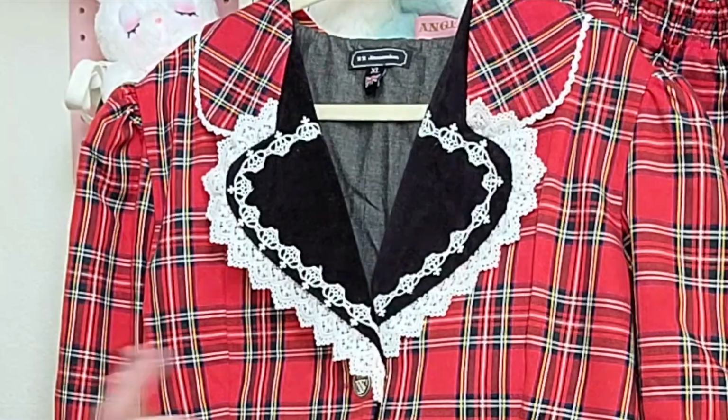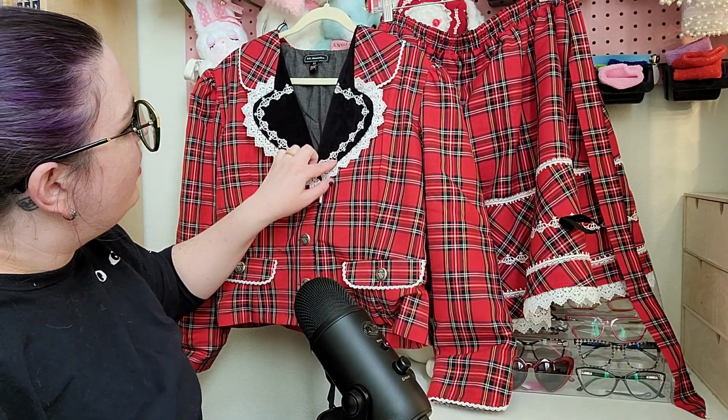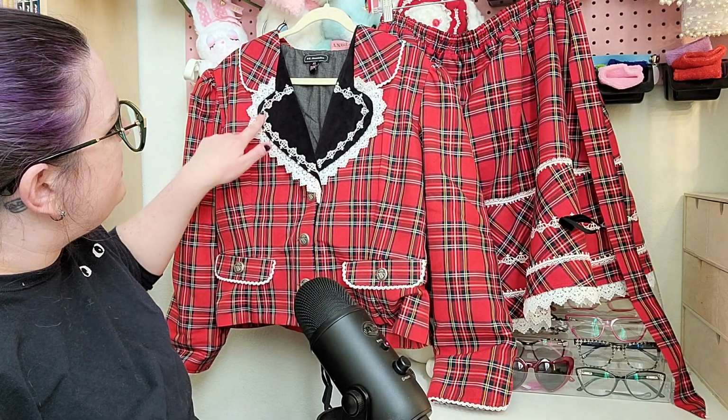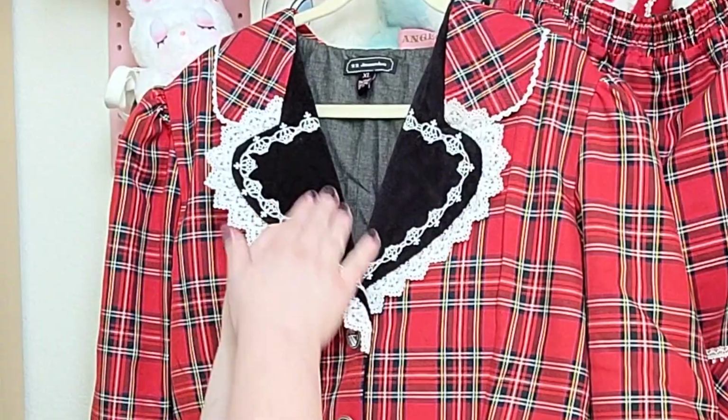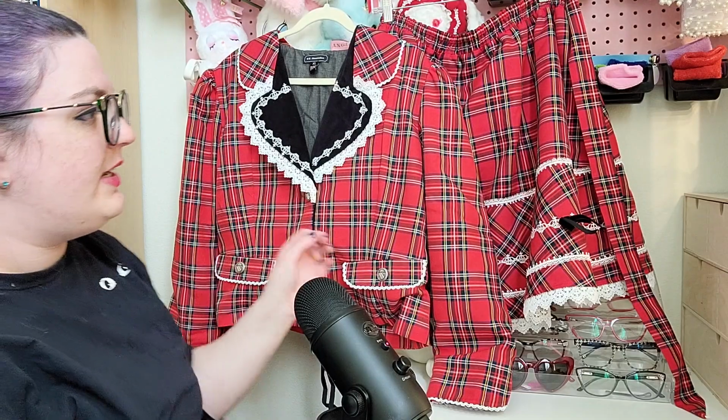We also have that same subtle cross lace that goes around the lower part of the lapel, and on top of that we also have more of the crown motif lace through here. Now this section of the lapel is velvety. It's really soft and nice, and I'm one of those people who often hates the feeling of velvet, but this doesn't feel cheap and it doesn't make the hairs on my arm raise or anything. So if you're sensitive to that, I think you'll be okay with this one.